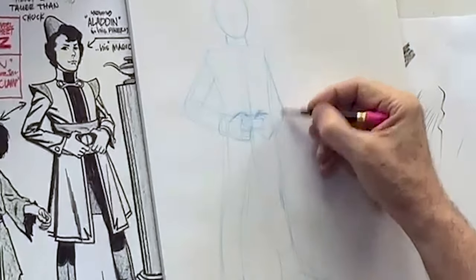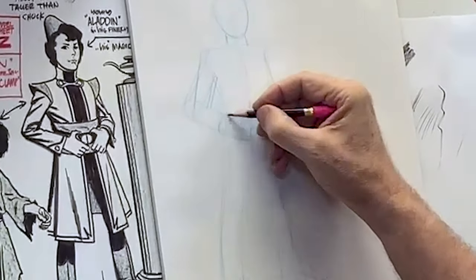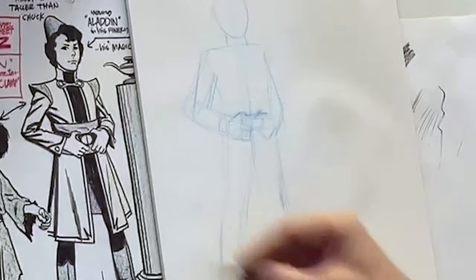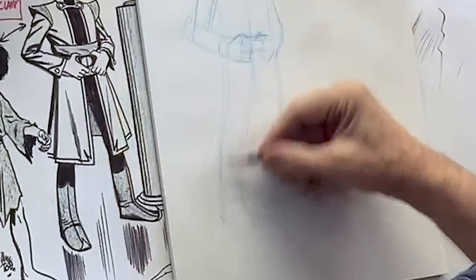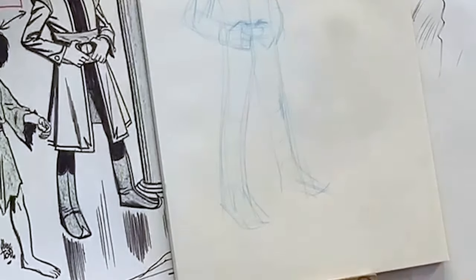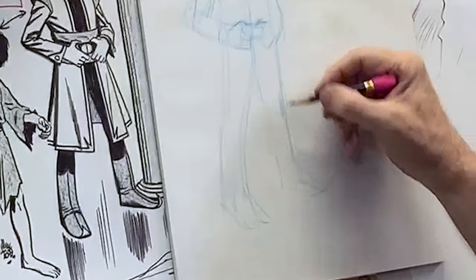Bring it across. I'm going to bring this down a little bit. It looks a little forced. Not Alex's drawing. It looks perfect right here. This should come in a little bit right here, and we should have something that's hopefully going to work.